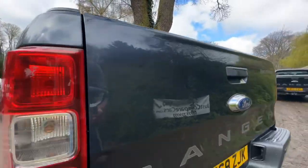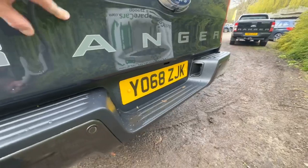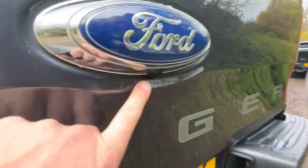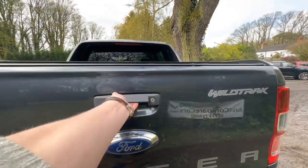I can't see any nasty marks or anything. Everything looks nice and clean. A little rub mark there, it's just come off from my finger, so it's not bad. It obviously has got a reversing camera of really good quality as well. I'll show you that working when we get in.